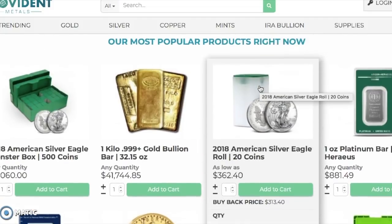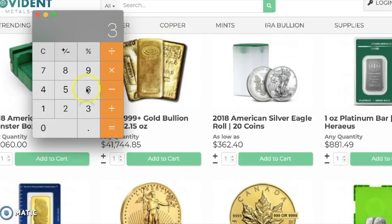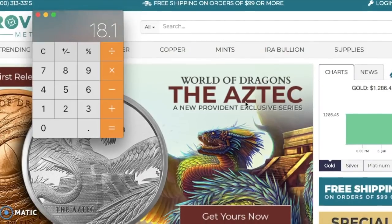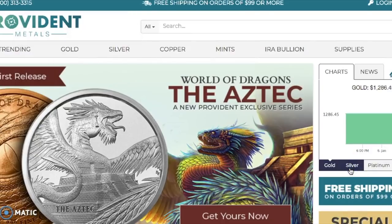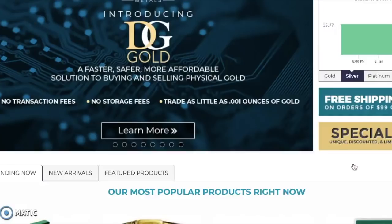Let's see. Wait a minute, maybe not. 362 divided by 20. The tube is selling for $18.10, which is, let's see, 16, 17, which is about $2.40 over spot.